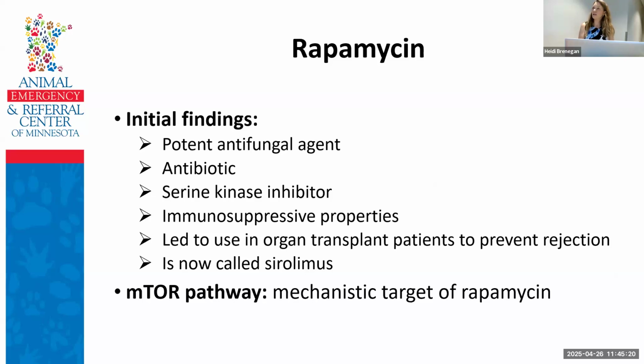The initial findings was that it was also a potent antifungal agent. So not just antibiotic, but antifungal. And it's a serine kinase inhibitor. So it's very important with a bunch of enzymatic processes that happen inside the cell. The first use they found is it's very immunosuppressive. And so that led to use in humans.